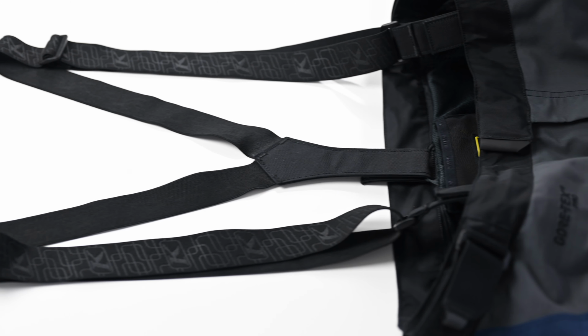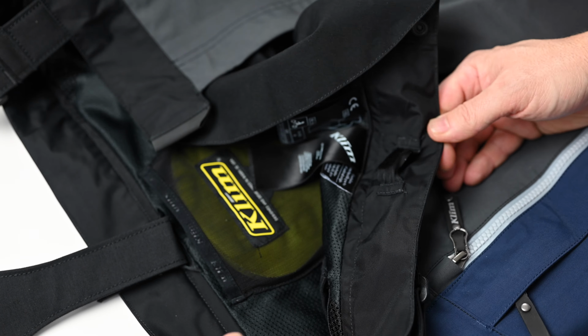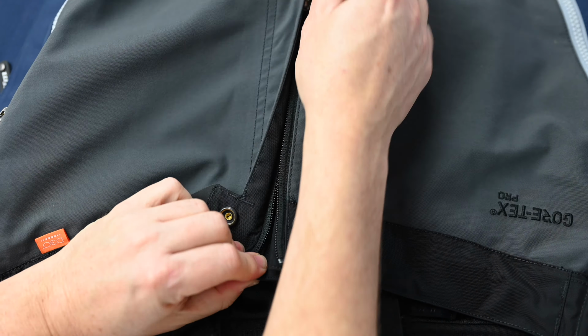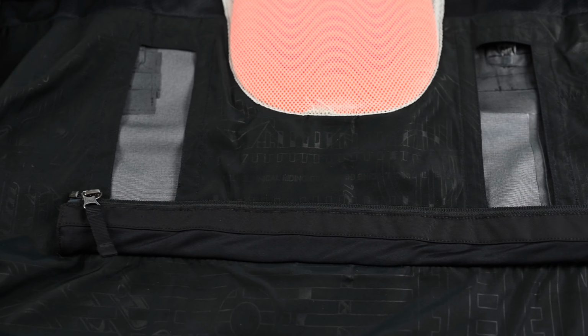The trousers come with a set of braces which can be quickly and easily removed if you prefer not to ride with them. There's a double popper on the waistband with a gusseted fly and Velcro side straps to adjust the fit of the waist. The 2 garments can of course be zipped together for extra protection.